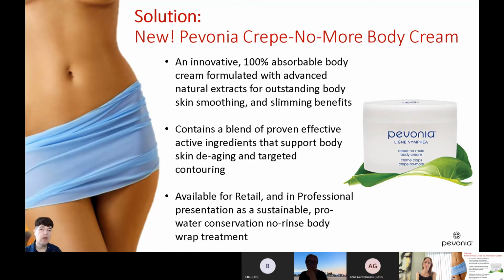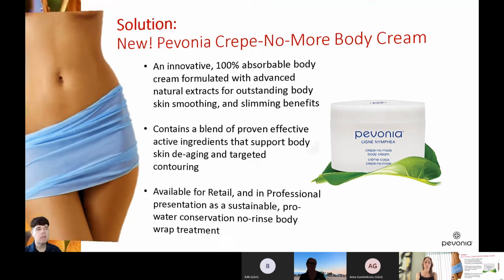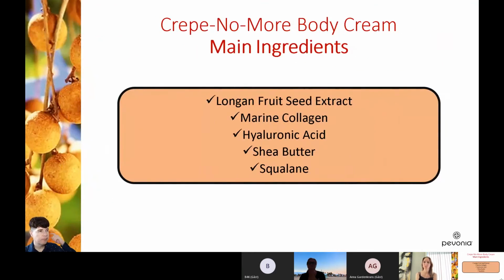of course, if you are familiar with the no rinse wrap, you can do this anywhere where you don't have to have a water source, because that's the beauty of that no rinse wrap. You don't need a water source. You don't need to wash it off. You don't need to rinse it. I mean, it's very easy to perform at any type of spa.